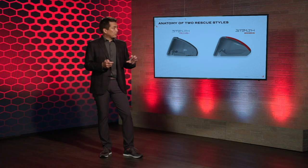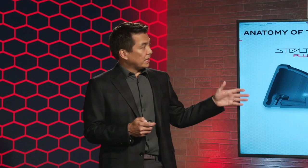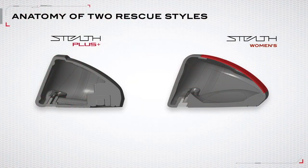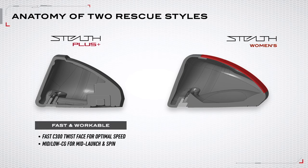One of the final things I do want to talk about as it comes to technology and the difference between Stealth Plus and the Stealth Women's, it's really the technology that we utilize and the shaping that drives the performance. For example, in the Stealth Plus, we're looking for a club that's going to be really fast, obviously, at the limit ball speed, but it's going to be workable. It's going to have a little bit more of an iron-like ball flight. So we're actually moving that CG sort of in the middle of the club and a little bit higher than we are in the Stealth Women's.